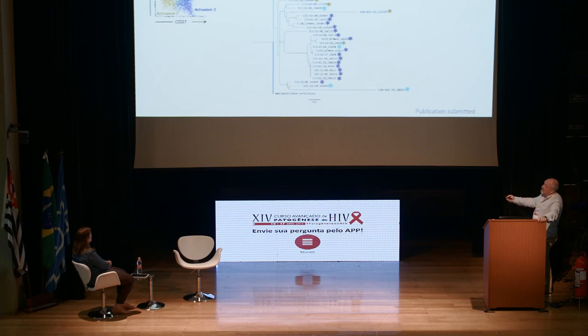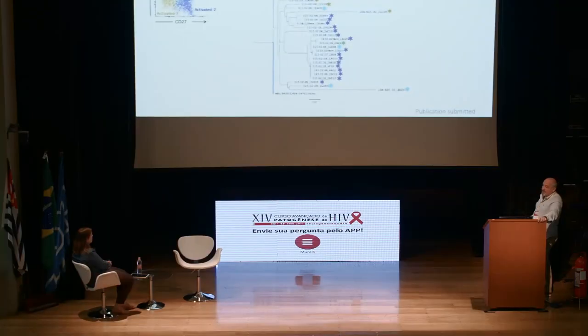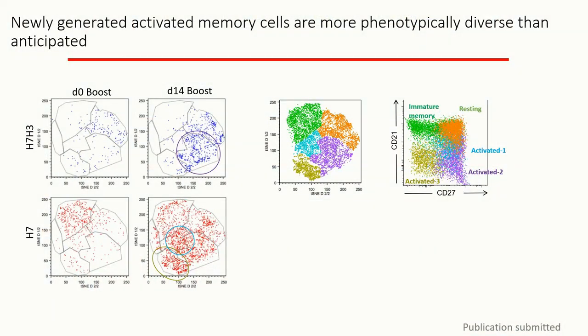That actually separates out. If we go back and take our activated populations 1, 2, and 3 that we've now defined, and put them back onto that CD21, CD27 plot, we can see that even members of the same lineage, even the B cells of those lineages, have different states: activation state 1, 2, and 3. This is the tSNE, plotted on the CD21, CD27.